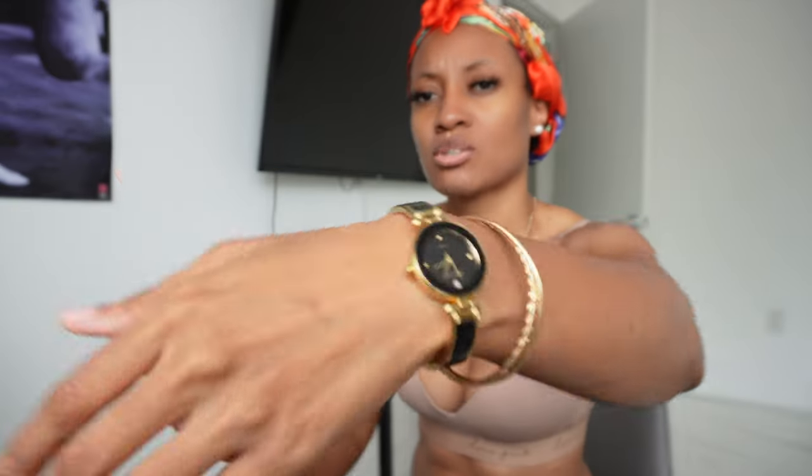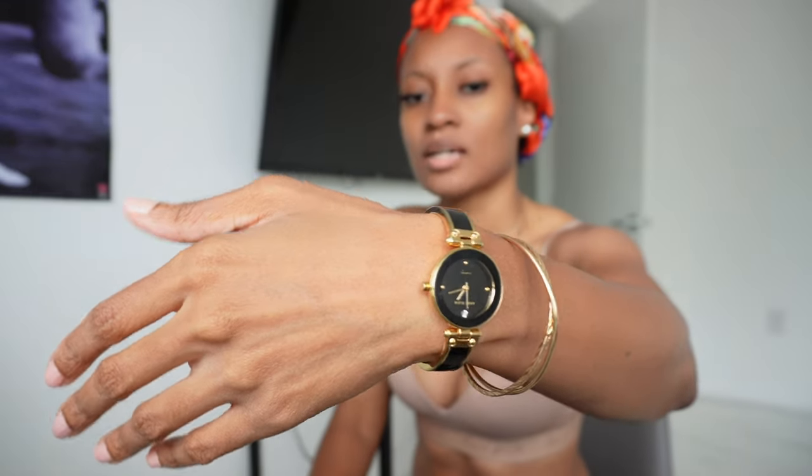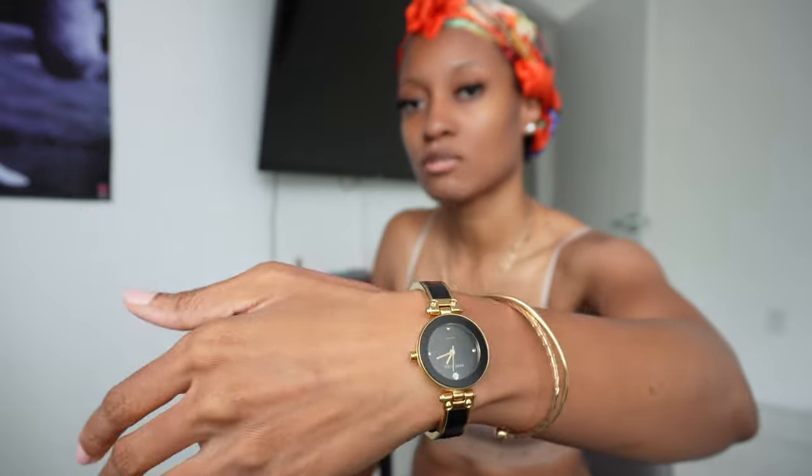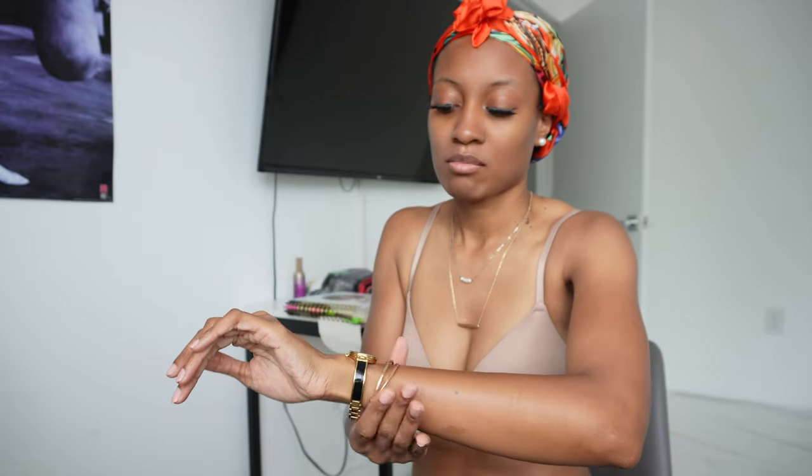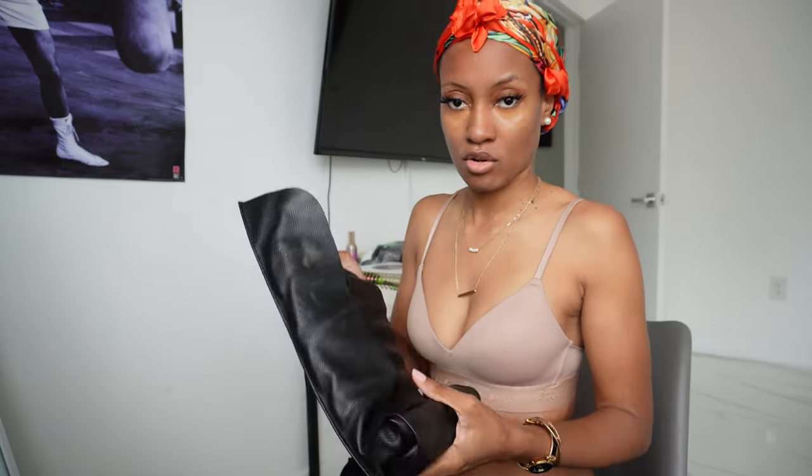I actually got this watch off Amazon. It's by Anne Klein. The bangles are from Fashion Nova. Love this, like, love this watch. It's a nice bracelet style, very feminine. Love that for me. Got this off Amazon.